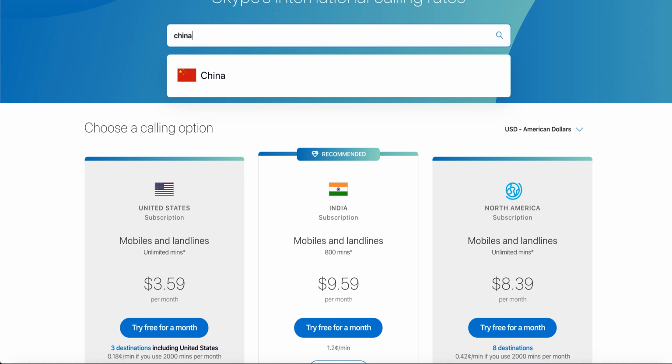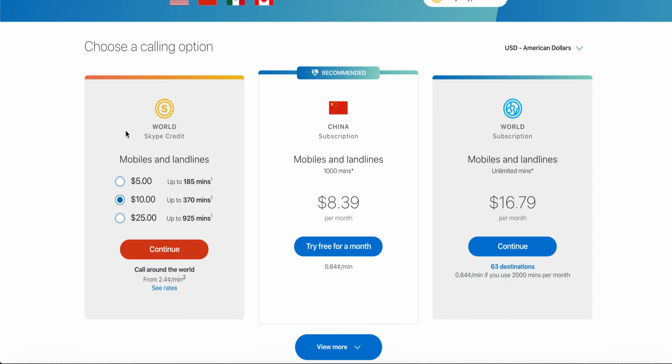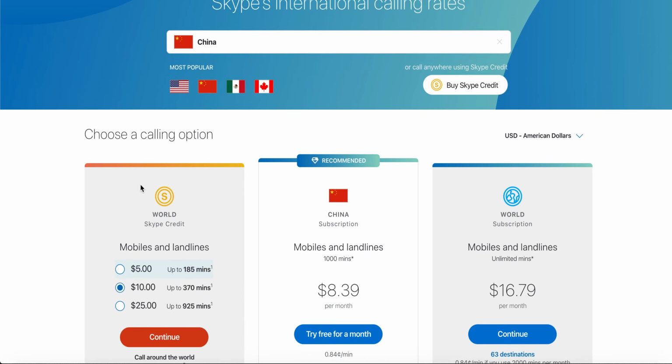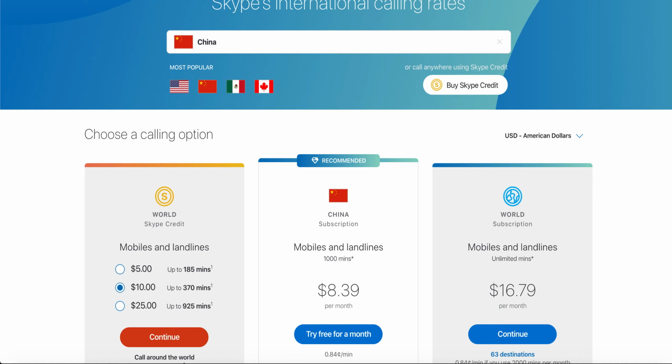Let's go to China because China is one of the biggest countries where a lot of expats are living outside of China. If you look at the Chinese one, 200 minutes costs around $5 for China. Let's compare it with Dent. 200 minutes costs 24 cents. That is insanely cheaper. I don't know how to compare it. It's roughly 5 times cheaper than what Skype charges for calling China. That's a key thing to understand.